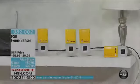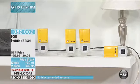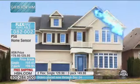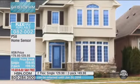Important. It is called the PS8. It's a home sensor. And let me tell you, I can almost guarantee you have never seen anything like it. This is called infrasonic wave technology. What it does, you plug it in, and it basically reads your entire house. So if anyone is coming in from the outside, a light turns on inside.